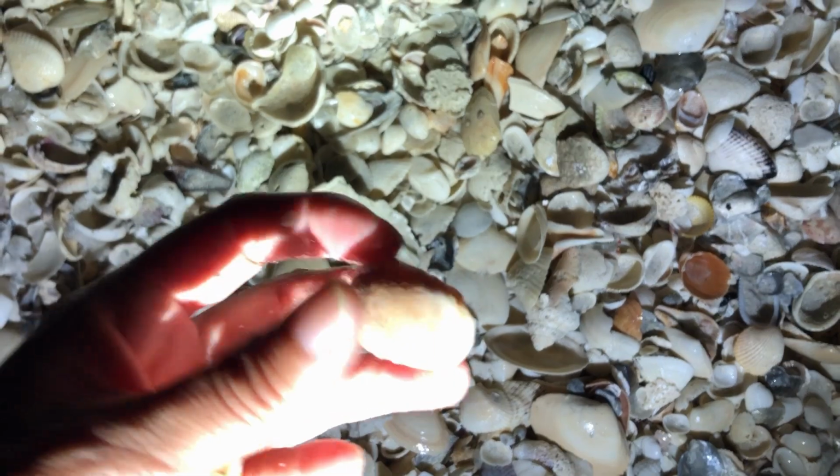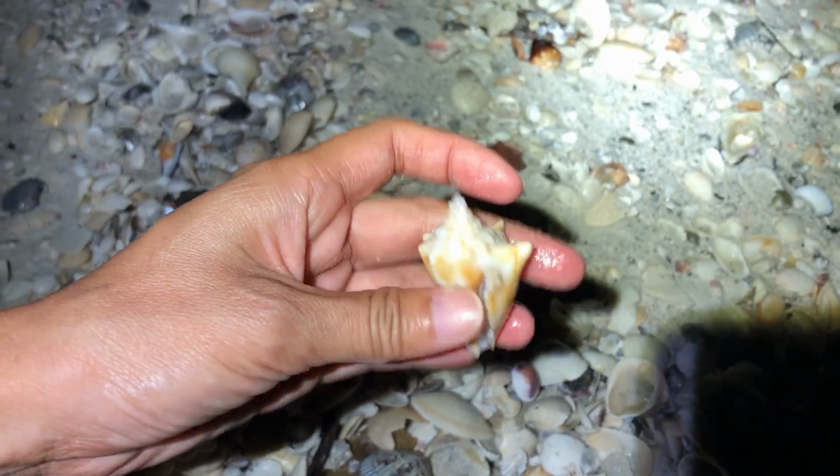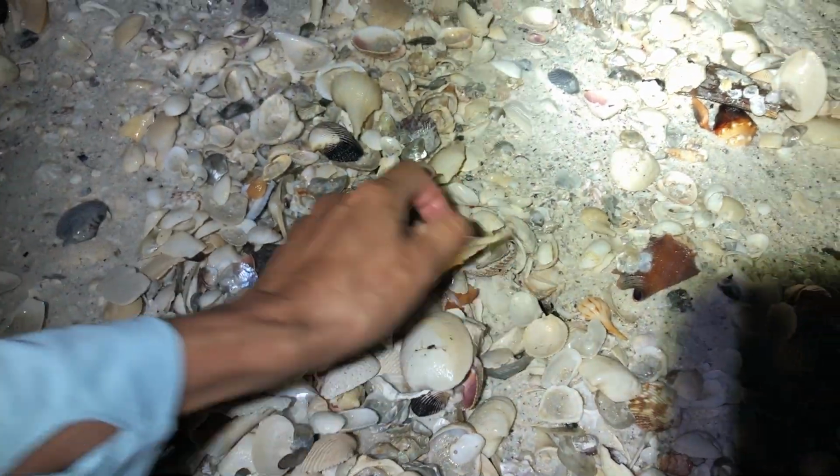It looks like it's all right. I think I wound up leaving that behind because I felt like I could find a better one throughout the day. And then I found a really nice juvenile fighting conch. Beautiful. Look at the horns on that one. I definitely kept that one. Yeah, that was a really nice one.